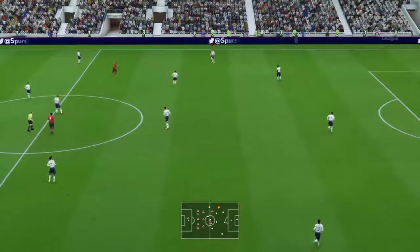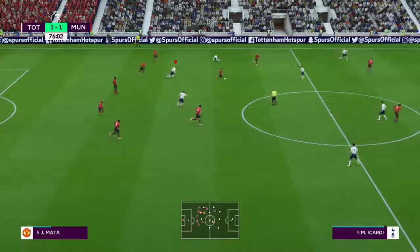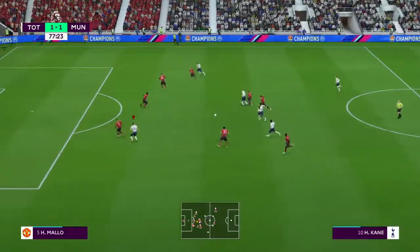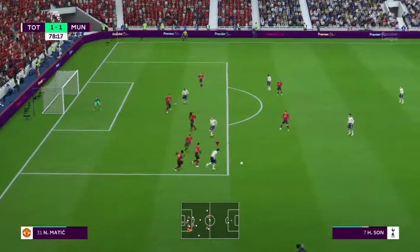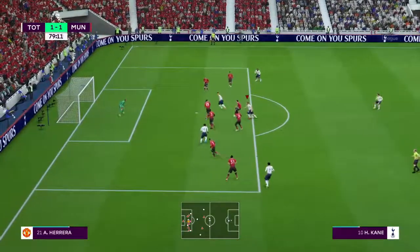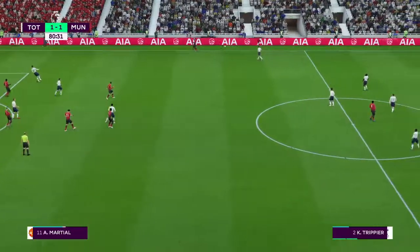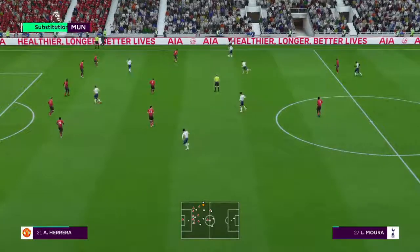Number 11, Lucas. Read the play well to intercept. Son. Icardi. He's got his shot off now. The shot gets blocked. Excellent work from the keeper. 10 minutes left of regular time. Manchester United want to make a change now.